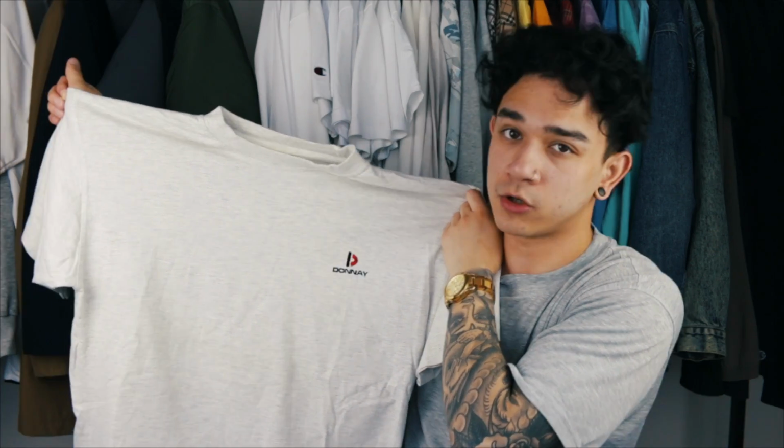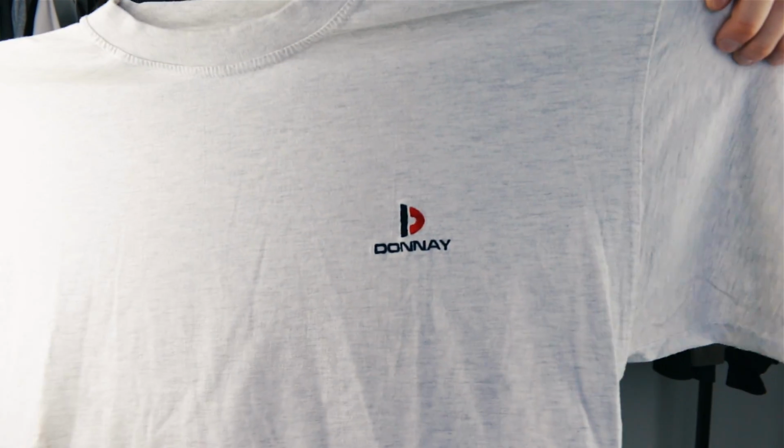The Donnay International t-shirt, a size large, but this thing feels like 10 times bigger than a large. 10XL, you do the math. Nothing much to say about the t-shirt. Let's just give it the close-up of the logo. Look at that logo. The vintage Donnay t-shirt.